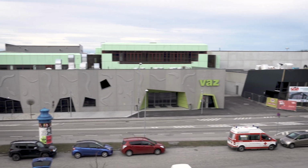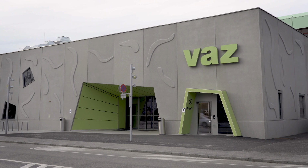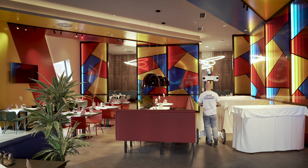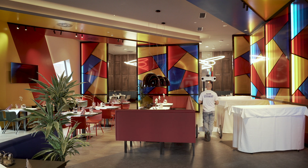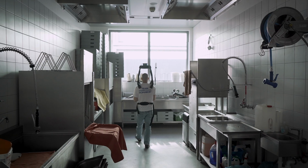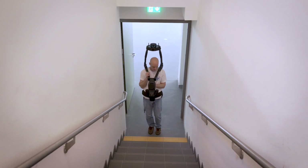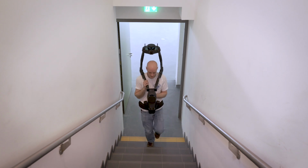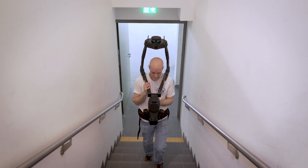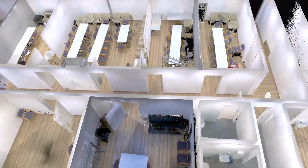On this project, we use both NavVis M6 and NavVis VLX. We use NavVis M6 for the large areas, such as the foyer and the gastronomy areas, and we use NavVis VLX for all the smaller areas, such as kitchen, cold storage rooms, the lavatories, staircases, some smaller offices on the second floor, and of course the building appliances room. You're so much more flexible with NavVis VLX in those areas and can do the job much faster.